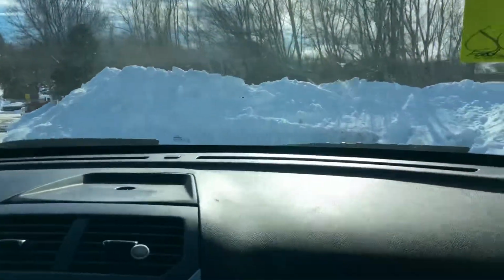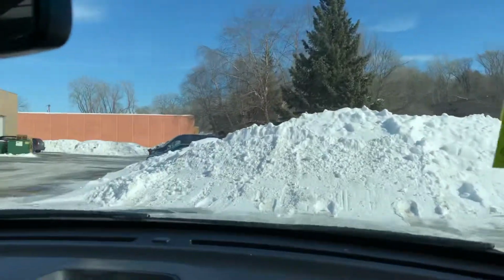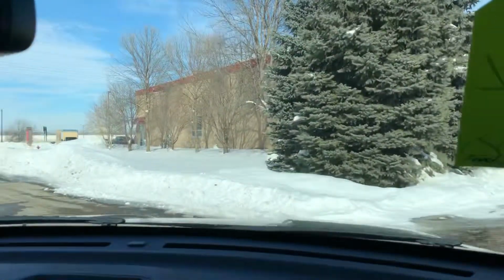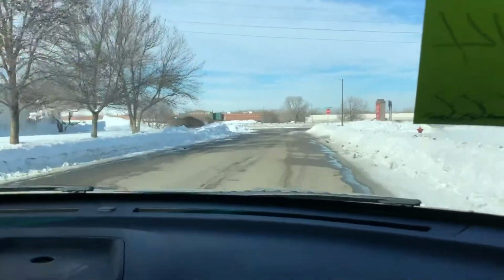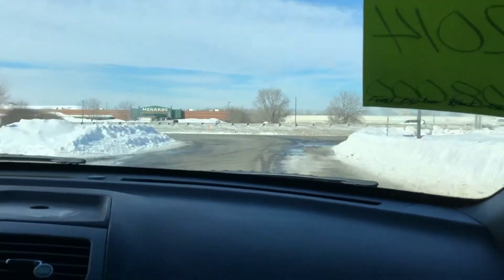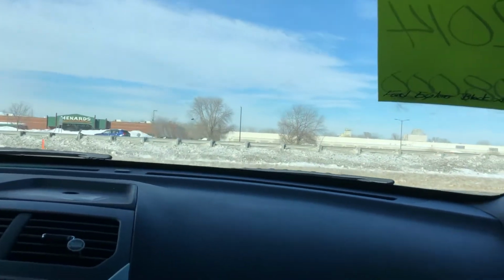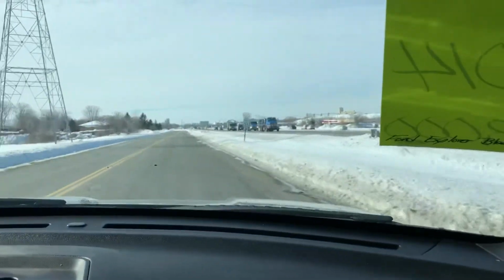Also, if you do your search online, be sure to take note that the Explorer police utility only comes in the 3.7 liter, and they do not come in the EcoBoost. And one of the reasons that they don't do that is there's a lot of issues with that EcoBoost 3.5 liter. It is powerful, but it's not as reliable as this 3.7 liter.